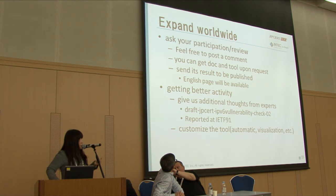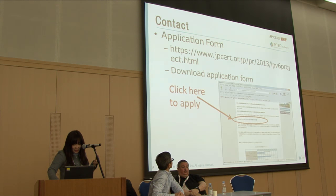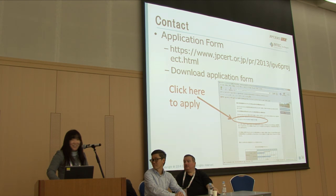And to expand this activity, we wrote an internet draft and gave a talk at an IETF meeting. I ask for your participation: any comments on the draft are welcome. And if you have any interest in this program, please contact us. For participation, please visit our webpage. That's all. Thank you. I have missed some slides. I'm sorry.